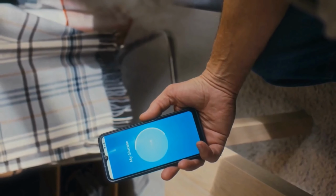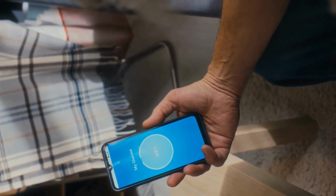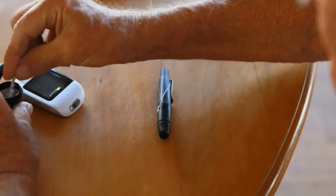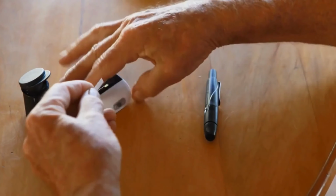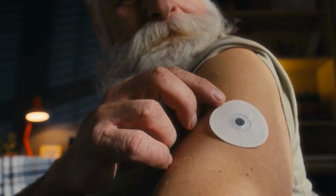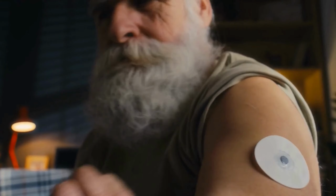Low blood sugar, or hypoglycemia, is a common concern for people with diabetes. It can cause symptoms like dizziness, weakness, confusion, and even loss of consciousness. So it's crucial to act quickly when your blood sugar drops too low.